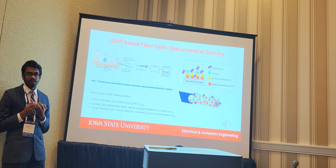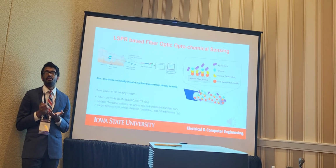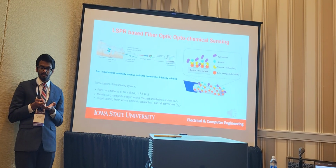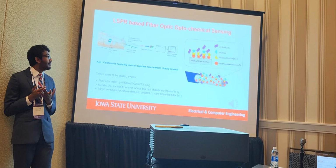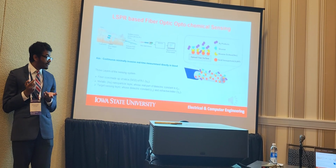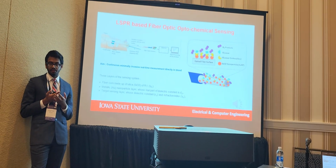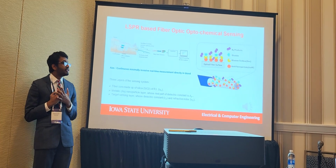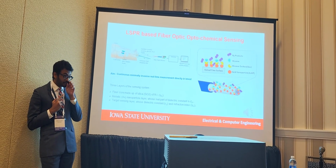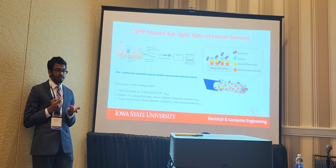Then our sensor has 3 layers. The first is the core, which is silica-based. Then on top of that are the gold nanoparticles, and the purpose of that is to actually get the signal, the LSPR signals. If I have time, I can explain that in more detail. And then on top of that, the final layer is the glucose oxidase layer, which is responsible for detecting the glucose molecules. So as that concentration changes, glucose oxidase can detect the change.